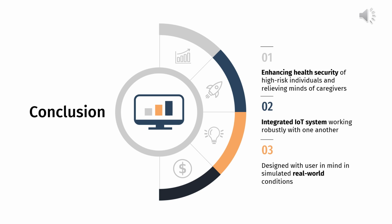To conclude, we managed to enhance the health security of high-risk individuals and relieve the minds of caregivers. Secondly, we also created an integrated IoT system with components working robustly with one another. And lastly, we also designed this product with the user in mind, in simulated real-world conditions.